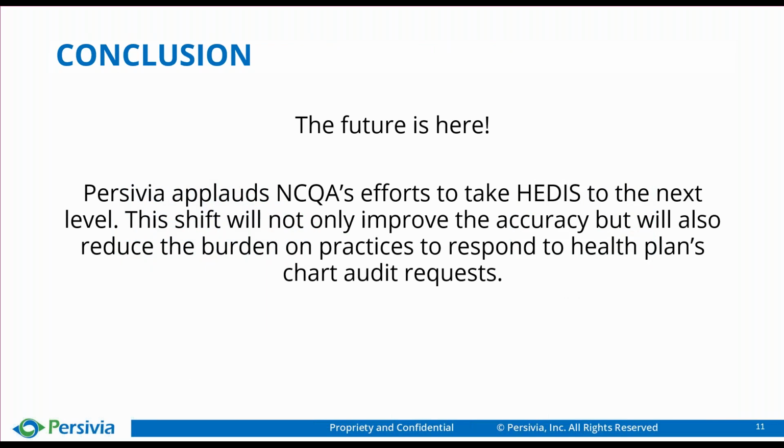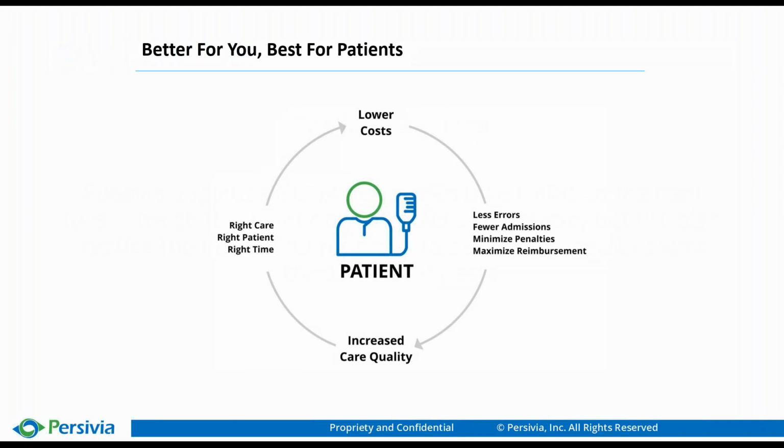So as I said before, the future is here, and we applaud the NCQA's effort to take HEDIS to the next level. And we believe that in the next few years, NCQA will hopefully transition to full ECDS reporting. And we're here to help and provide you with all the assistance that you need to make that transition as smooth as possible, because it will improve the accuracy of data that is processed, and also reduce the burden on practices during and alleviate short audit requests. So we're ready.